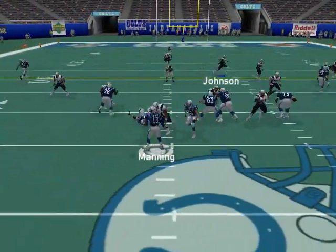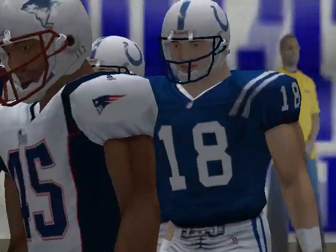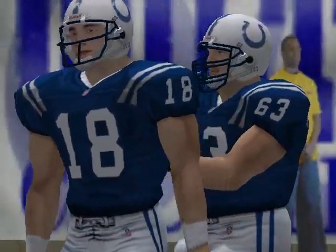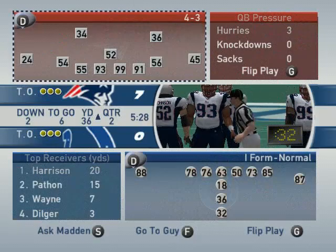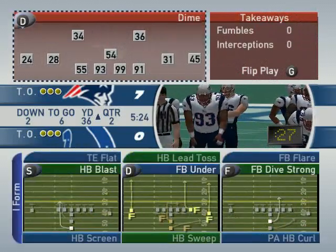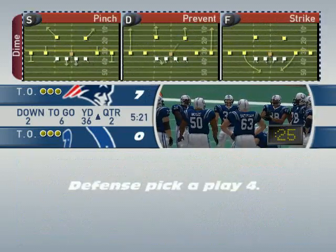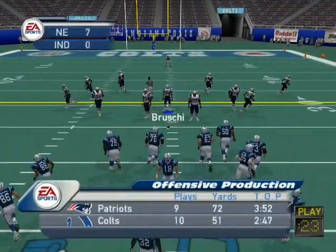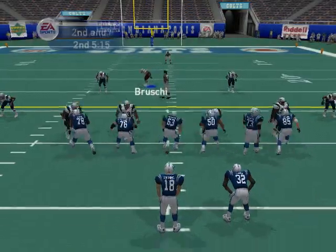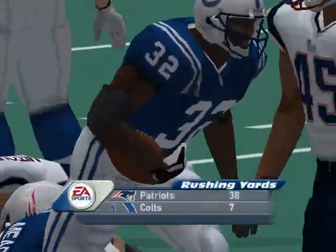Steps back. Out over to the right. Vrabel makes the stop at the 35. I'll tell you what, this Peyton Manning is the real deal. For room. 1 yard gain on the play.